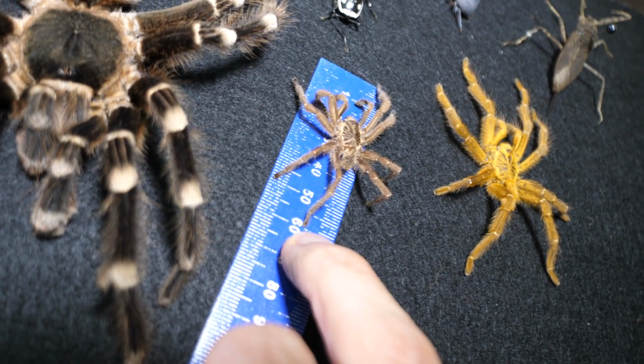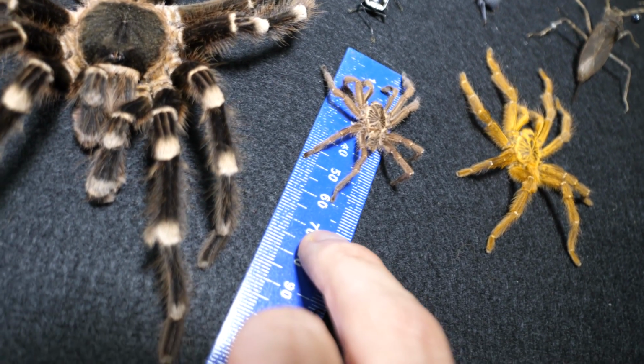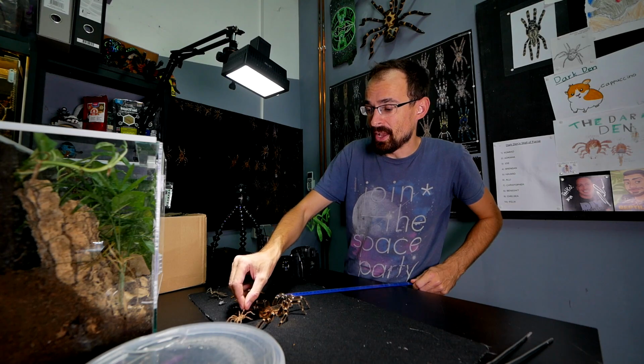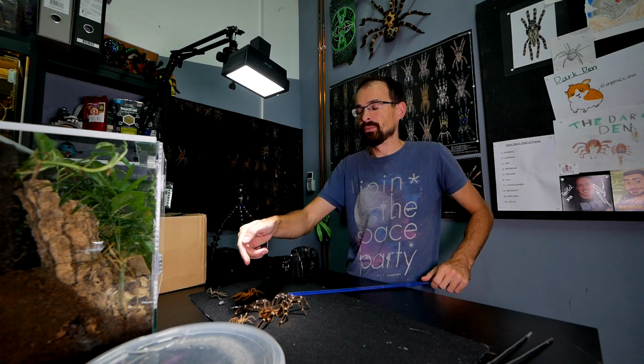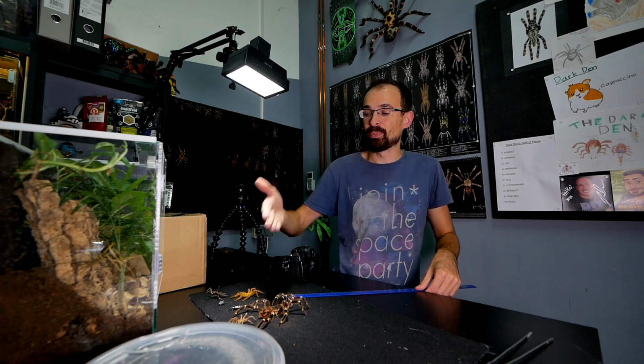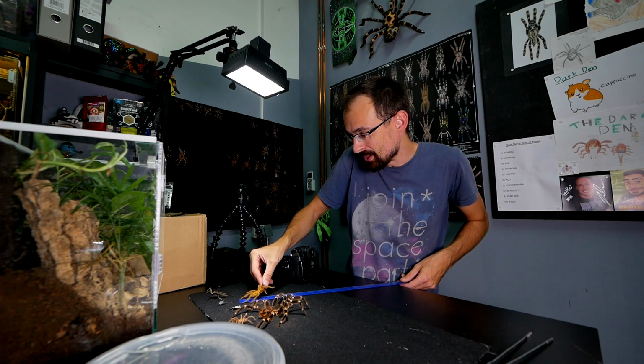His leg span is 6 centimeters, but if I spread the legs completely it would probably be like 6.5 or 7. Tiny, right? Tiny. And I never had, and I still don't have, a female of this species. I never had an Idiothele mira female, so even if I spotted that he is mature, I couldn't breed him anyway, so it doesn't matter in that way.